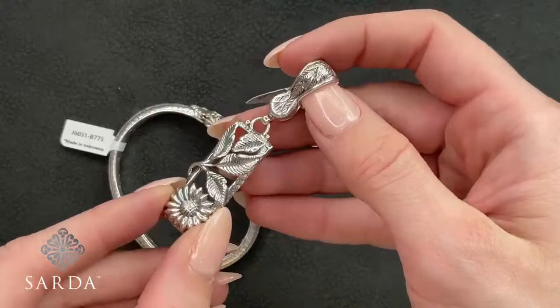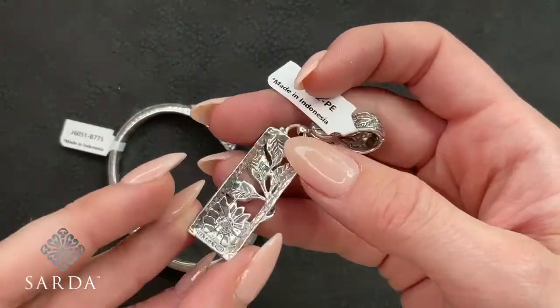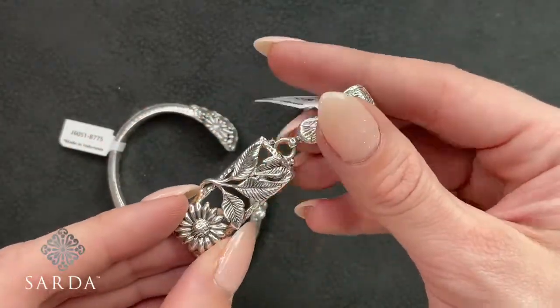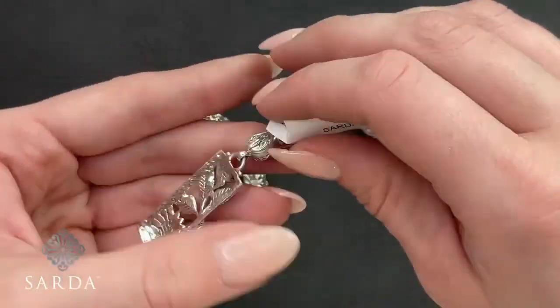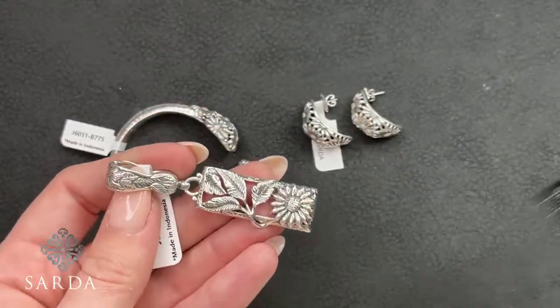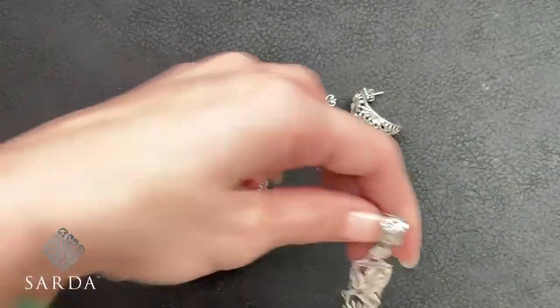$59.99. How fun is this? I love this. Very lightweight. And then look at how this leaf detail wraps around to the back. And you even have a black back flower there. We've got some leaf and details on the magnetic bail here. This is about a medium length, like 2 1/4 inches.